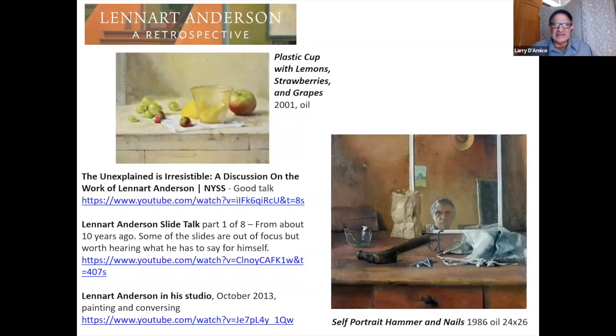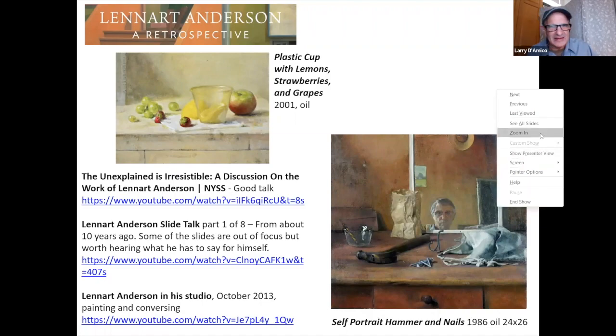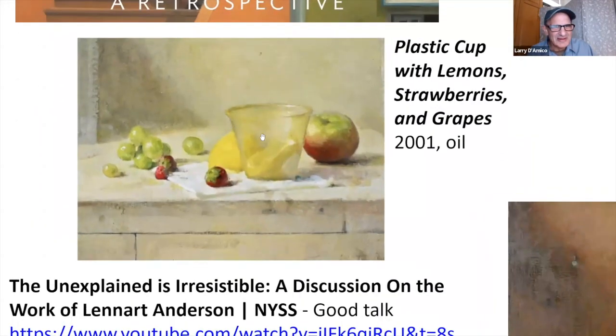We really can't see from this digital image how lovely and subtle and nuanced these colors are and how they work together. A plastic cup with lemons, a really beautiful little still life. Maybe I can pop up our Zoom and take a closer look at that for a moment. Lovely little piece. And again, we're right back to that structural thing. Look at where that cup sits in the dead center of that composition. Really interesting, just slightly off kilter.